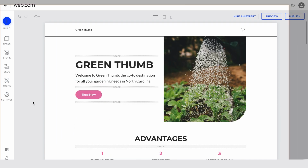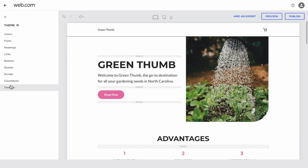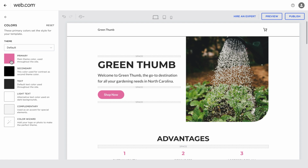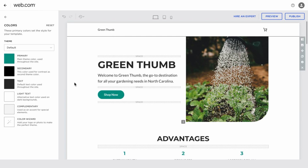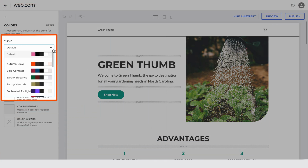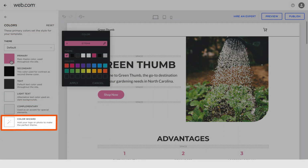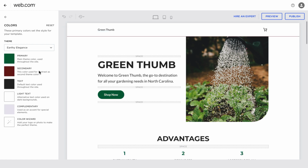To adjust your site colors, click on the theme icon and select Colors. From there, you can modify the primary, secondary, and complementary colors of your website, as well as the color of your site text. Alternatively, you can select a predefined color palette from the dropdown, or utilize the Color Wizard feature, which enables you to upload an image that best represents your site. This tool will then automatically select suitable theme colors for you.